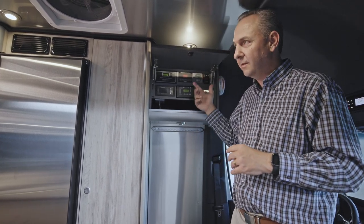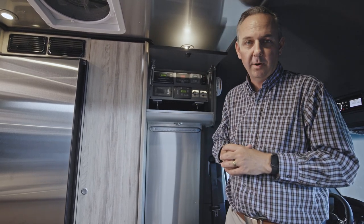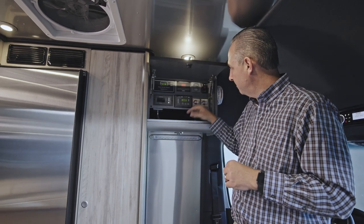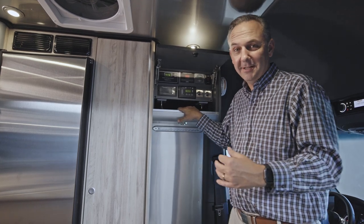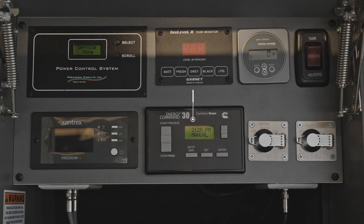And then, of course, the rest of the solar is going to be charging your house batteries, which, by the way, are Battle Born 100 amp hour lithium batteries. So it's a great battery system, and you'll have that charging as well. We also have a generator on this coach, and that is a really important function. If you're out and about and you really need to just get power generation the old-fashioned way, this is a new, very quiet LP Onan generator.